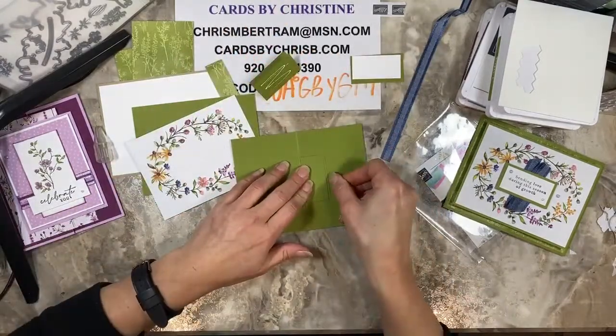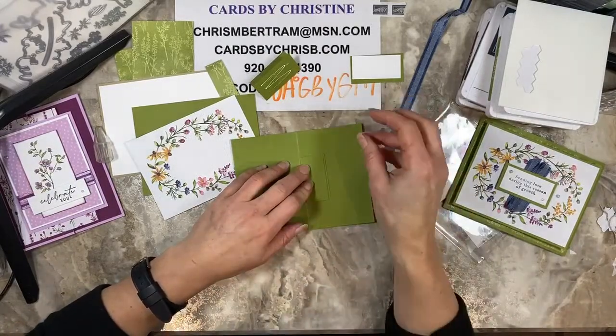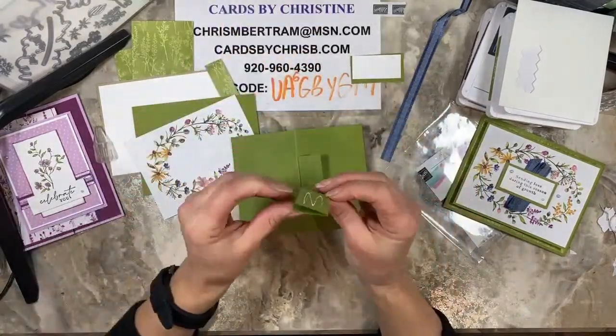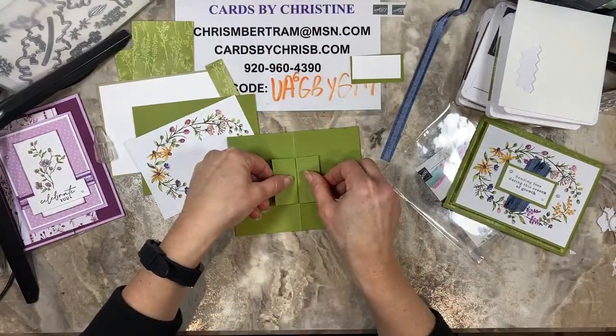Now, if yours is a little bit longer or shorter, it really doesn't matter. I know when Carmen was cutting, she asked if she could leave the 1/2 inch on the side. I said yup, it's okay, because it really doesn't matter if one of these ends is longer than the other one, because underneath it's going to get covered up.